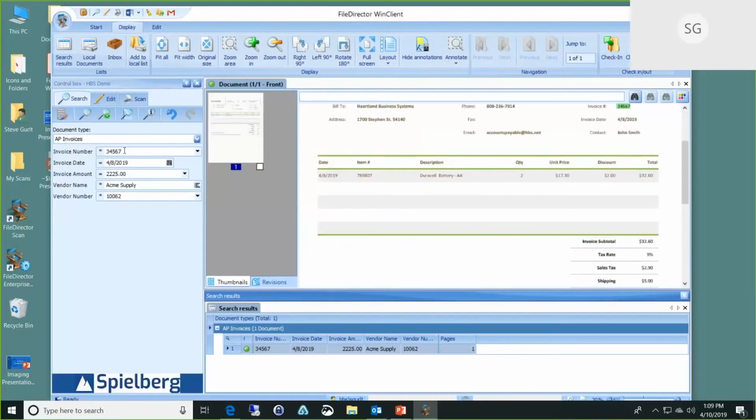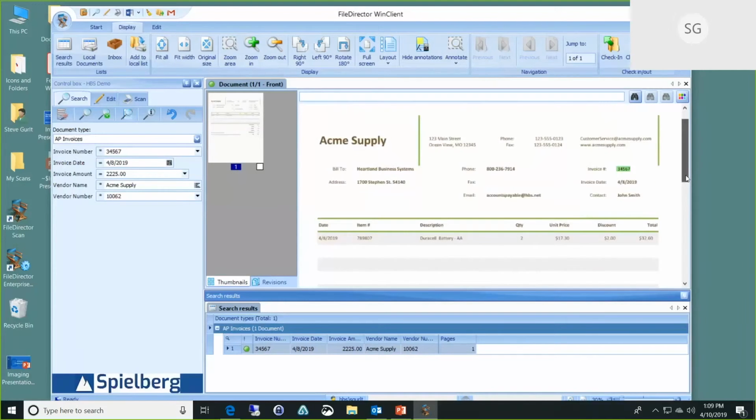in this case, invoice number 34567. You get a hit list down here of all the documents that match your search criteria, and that particular document is displayed in the viewer.